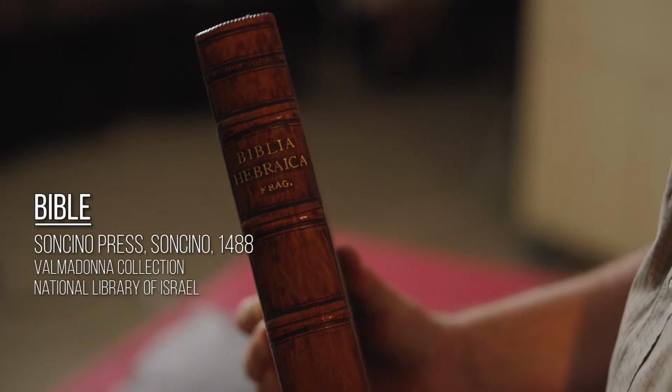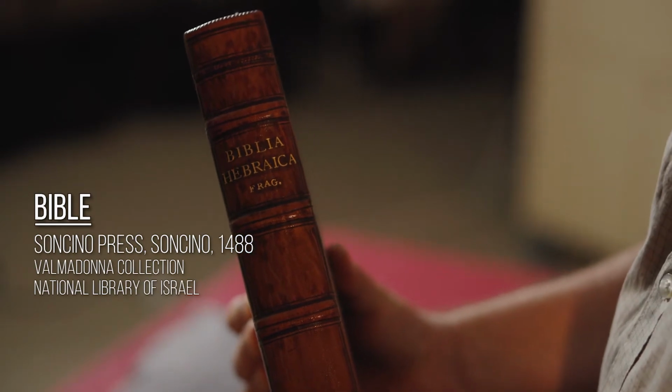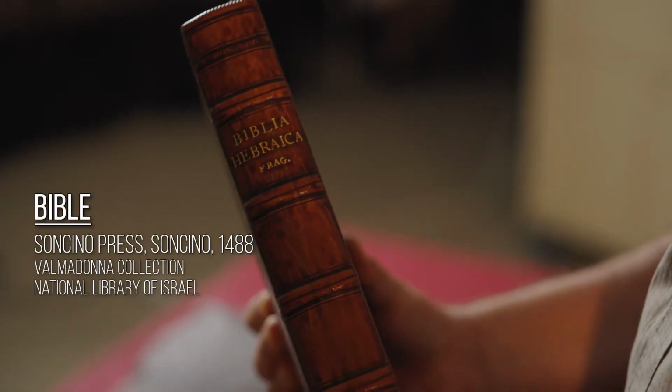I want to start with one of the earliest Hebrew printed books in the world. This is probably within 20 years of the beginning of Hebrew printing. We're talking about the city of Soncino in Italy in 1488. And this is one of the first attempts to print a Hebrew Bible.